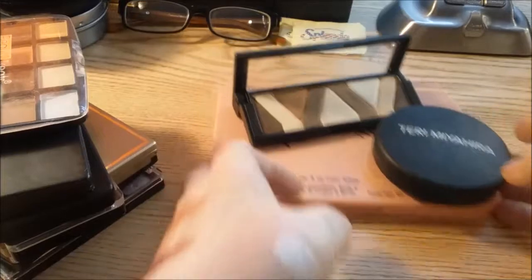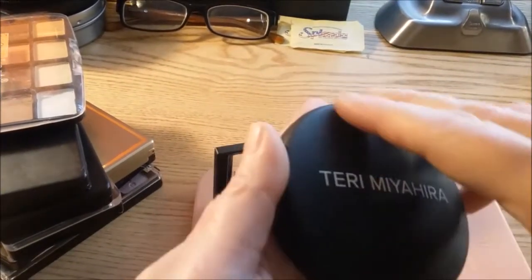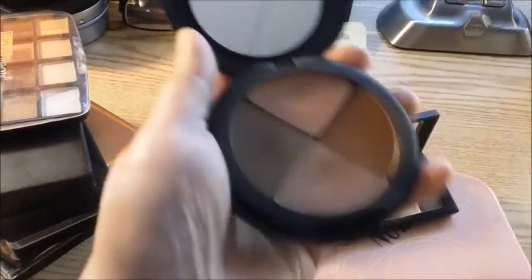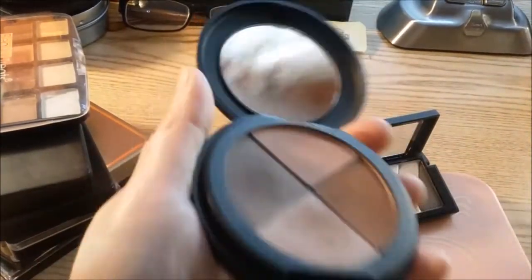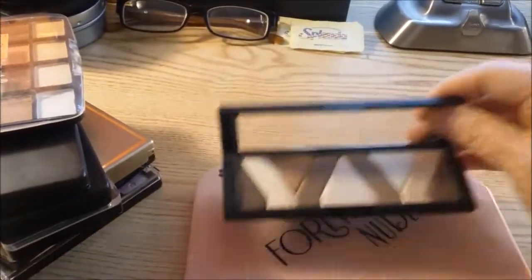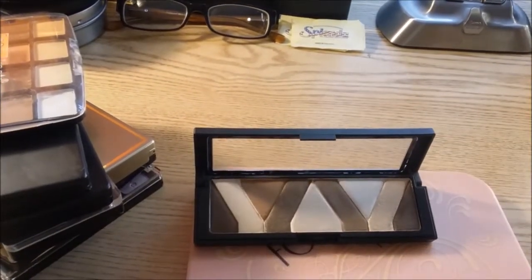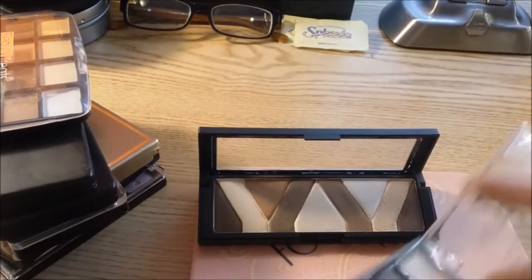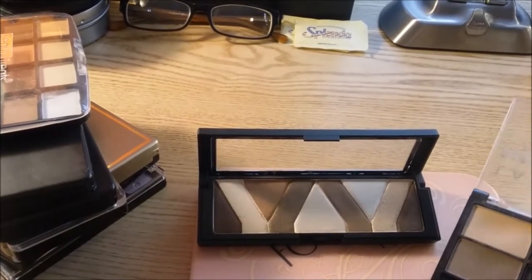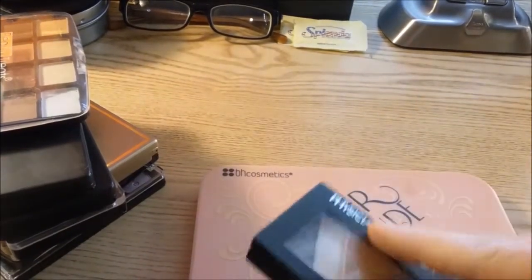Okay, so on these 3, now I'm pretty sure I'm not going to use the Terry Miyahiro palette again. So I'm going to declutter this guy. And as for this one, now let me look at this alongside this. These are all different finishes while this is all matte. There's no grays in there, so I have to think about that. I have to think about this.